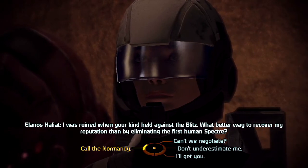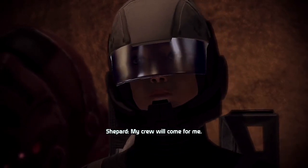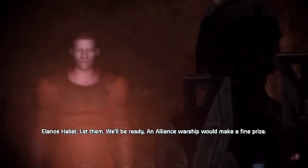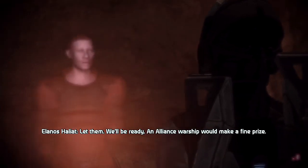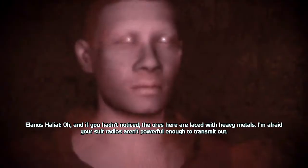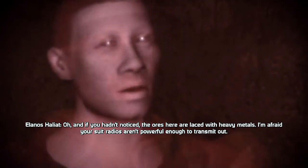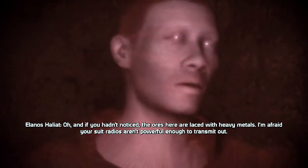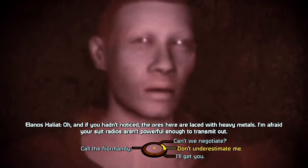Well, we'll try calling them, see what happens. My crew will come for me. Let them. We'll be ready. An Alliance warship would make a fine prize. They're probably holed up out there. And if you haven't noticed, the ores here are laced with heavy metals. I'm afraid your suit radios aren't powerful enough to transmit out.